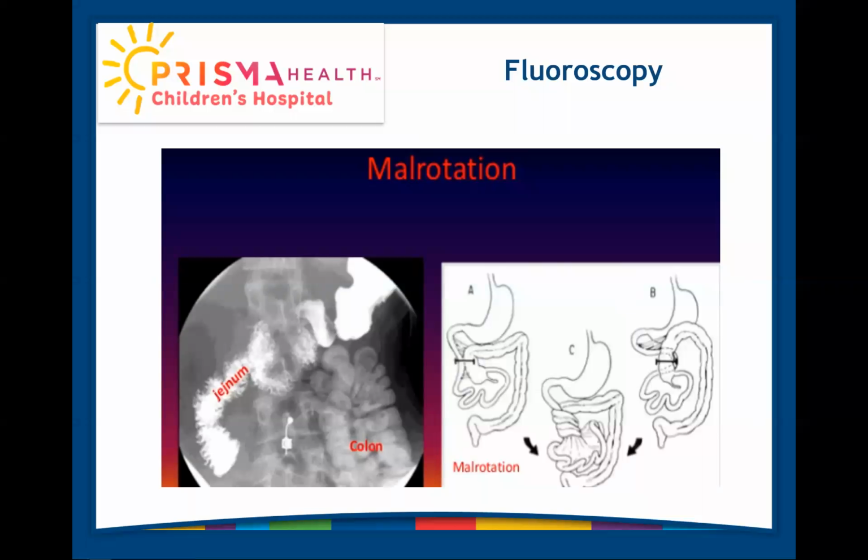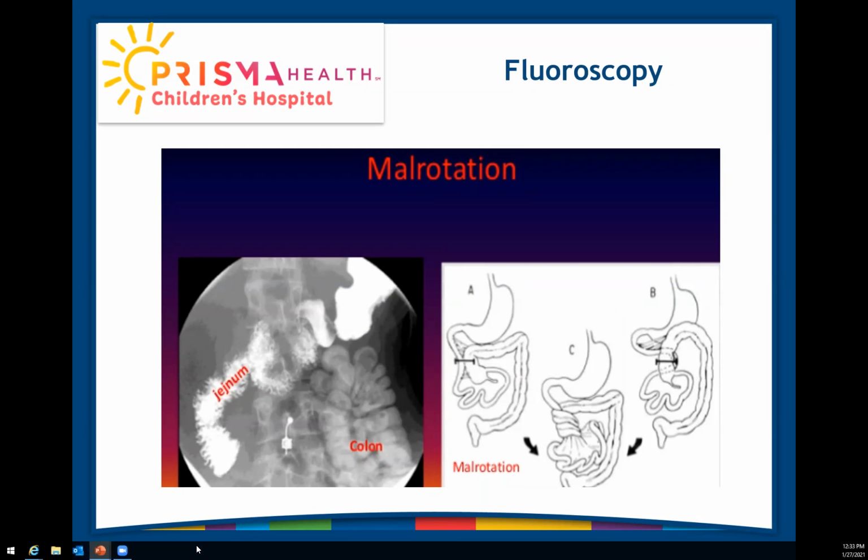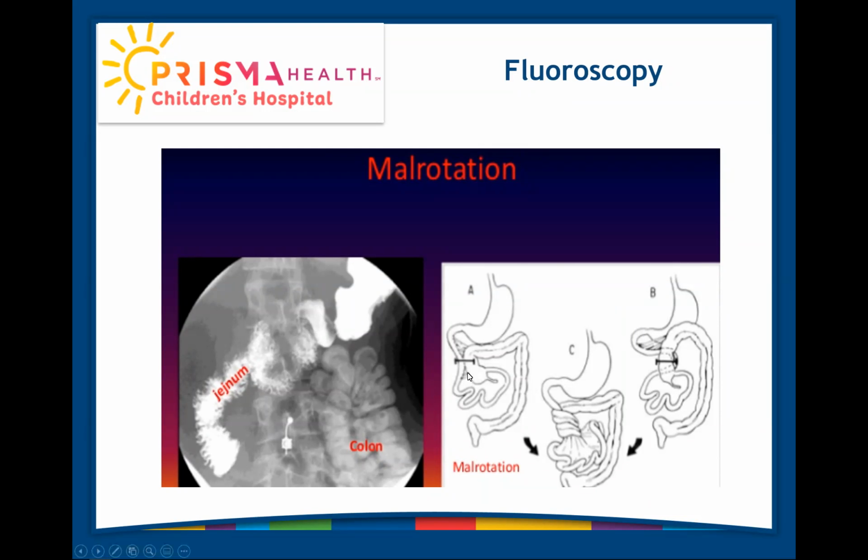Okay, so this is kind of what I said. On the left side of your screen, you see the small bowel spiraling and going straight down the right side. Okay, so this kid is malrotated. Right here, you see malrotation, right? This intestine is not twisted, but then the intestine twists on its narrow mesentery. And this is what causes your volvulus.